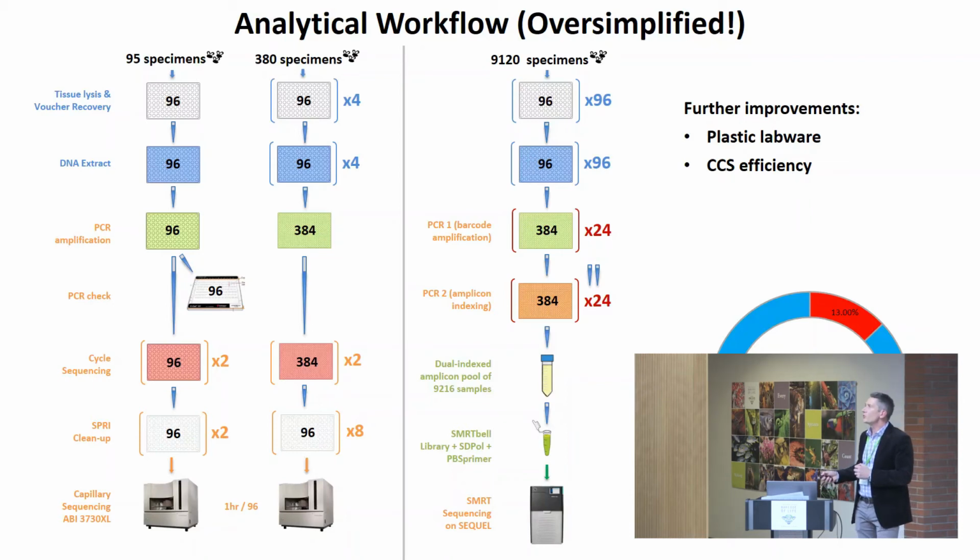But focusing so much on the cost of sequencing and the choice of the platform is somewhat misleading, because in this case, for this particular set, when we do 9,000 samples, 87% is actually all the work that needs to happen before the sample goes onto the sequencer.